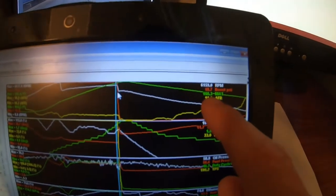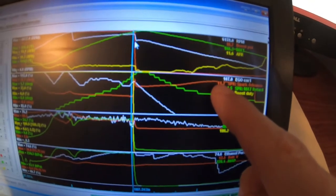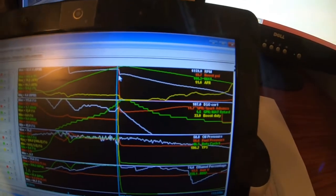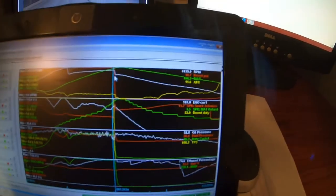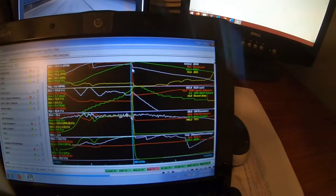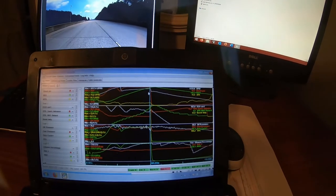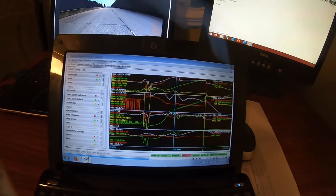Manifold air temp was about 166 degrees, and it was running about 11.7 degrees at 18.7 pounds of boost, which is relatively safe. I should be able to add a little bit of timing. It was pulling 1.5 degrees out just for the manifold air temp because I'm a little bit cautious on that type of stuff. So, but that's the logs there.